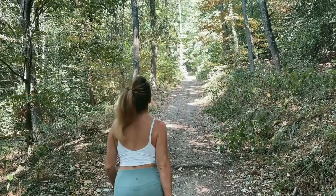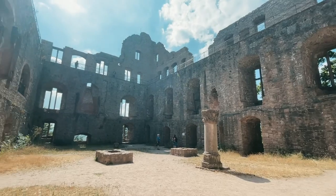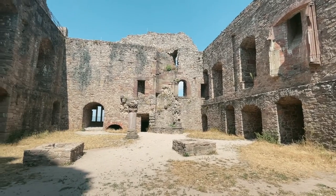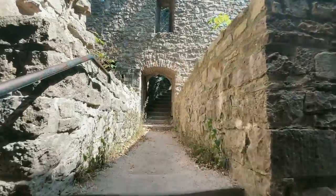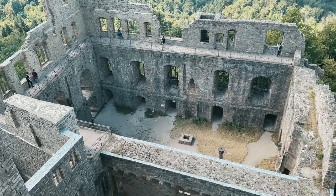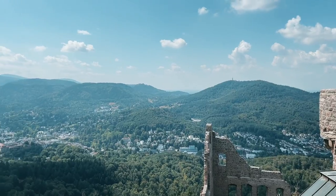On stage 1 of the Panorama Trail, you can start from the town center and hike up to the Hohenbaden Castle. The ancient ruins from the castle are free for visitors and allow you to explore all areas of the castle, including walking up to the top to get stunning views of the town of Baden-Baden and the surrounding forest.